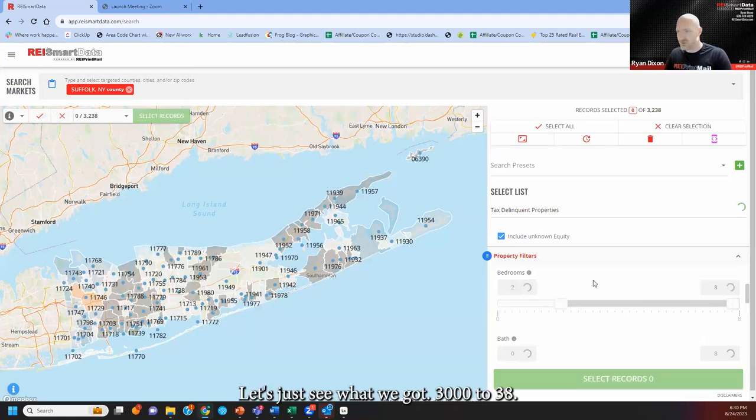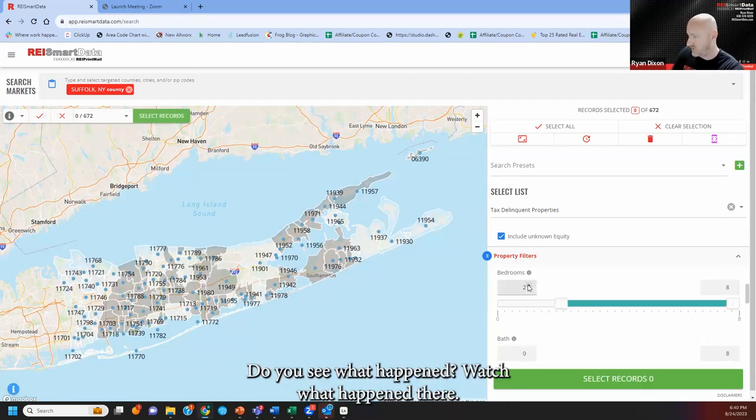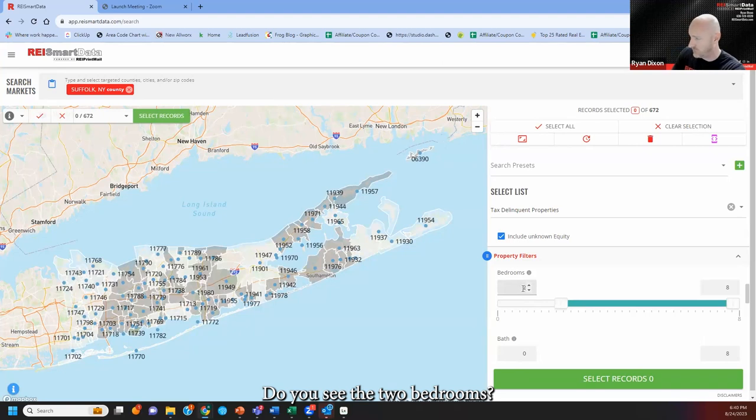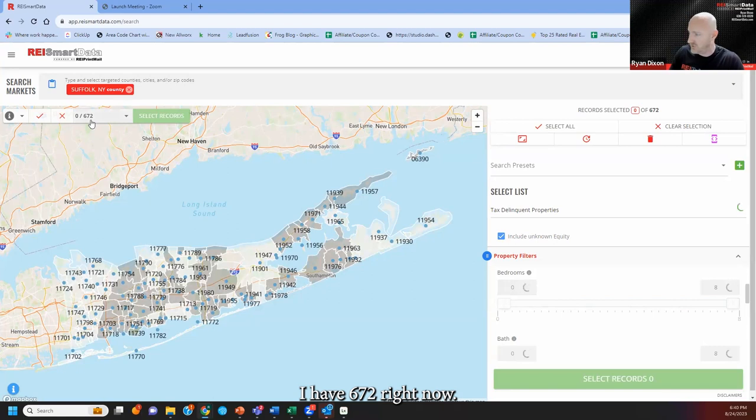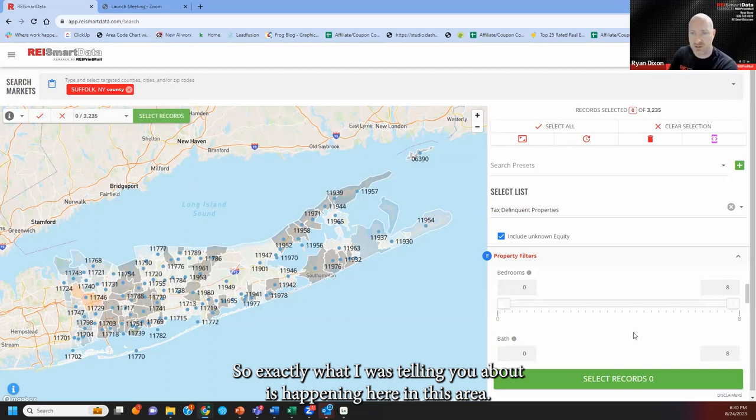Let's just see what we got. 3,238. Let's see if we lose any due to land. Look at now. We talked about this. Do you see what happened? Watch what happened there. Do you see the two bedrooms? If I remove it, watch what happens. I have 672 right now. But if I remove the bedrooms, 3,235. So exactly what I was telling you about is happening here in this area.